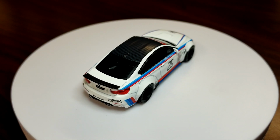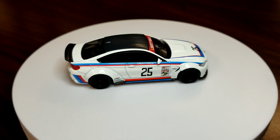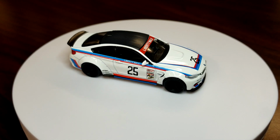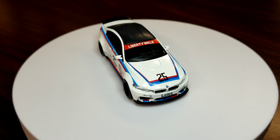Now, obviously, this isn't as good as, say, the pearlescent camo M4 they did. That one was pretty nice. But this one still looks good nonetheless, even with the carbon roof. Very nice detail.